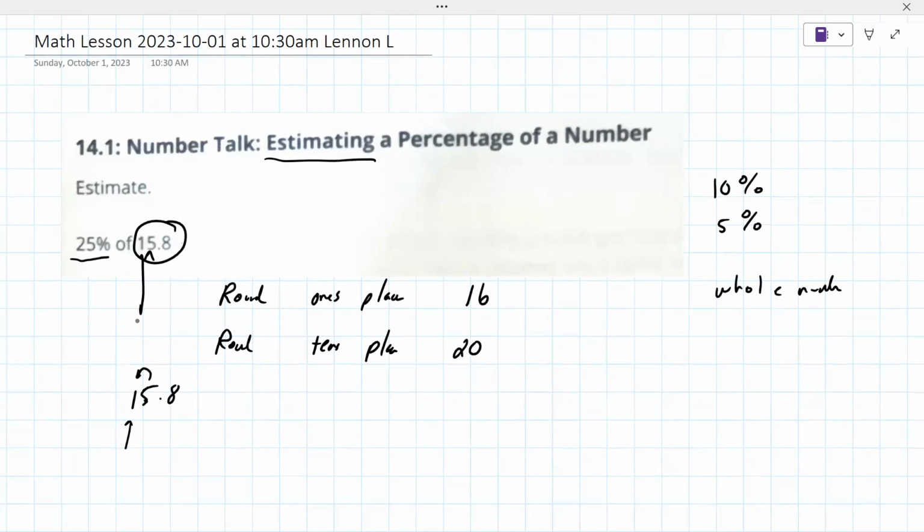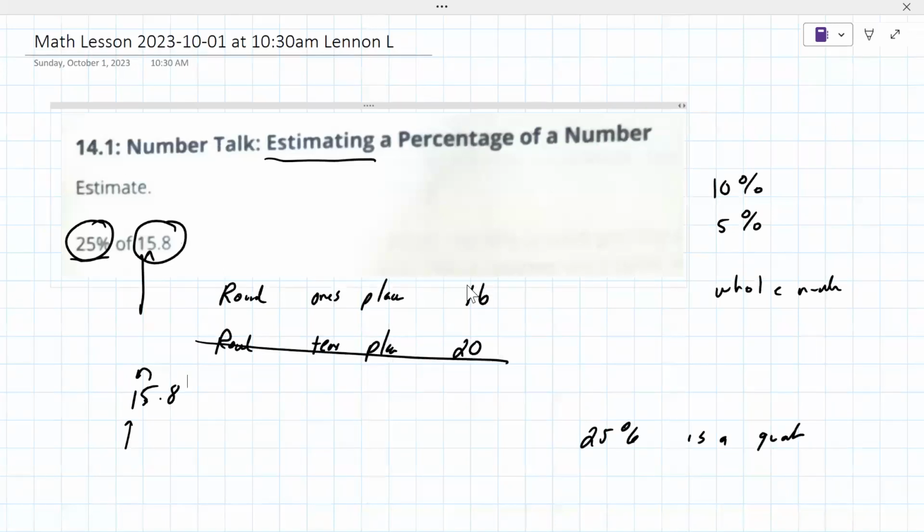Okay. So now what you should be thinking about is, well, 25%, if that's something you know, that's a quarter. 25% is a quarter. Which of these numbers can you take a quarter of? Actually both. Yeah, 16 and 20. Now, 16 is a better estimate because you can get exactly a quarter of it and it's closer to 15.8.